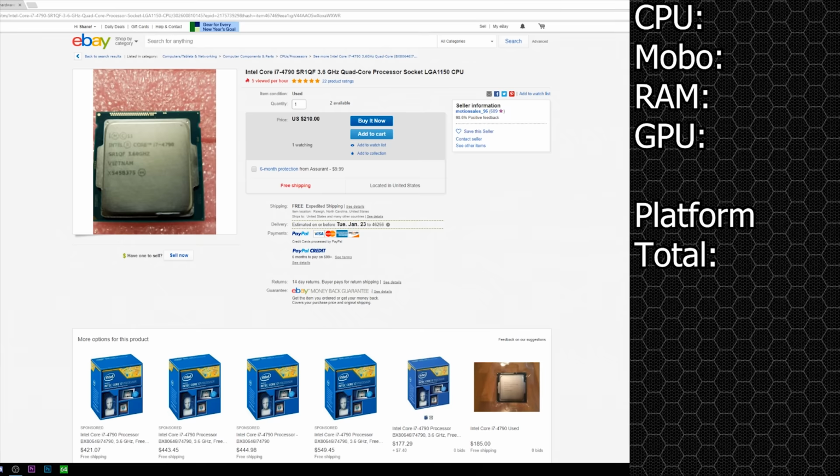So it looks like the best deal I've actually found here is the $210 i7 4790. This will offer hyper-threading, so 4 cores and 8 threads. It has been tested, at least according to the seller, and is 100% working, and has that flat cost of $210, which is not bad at all.